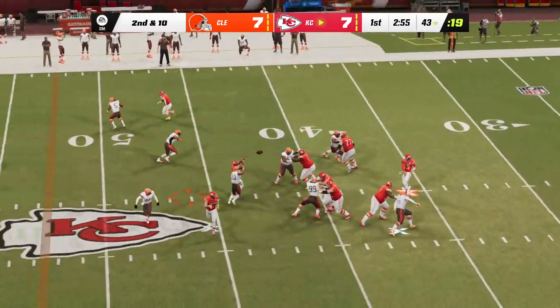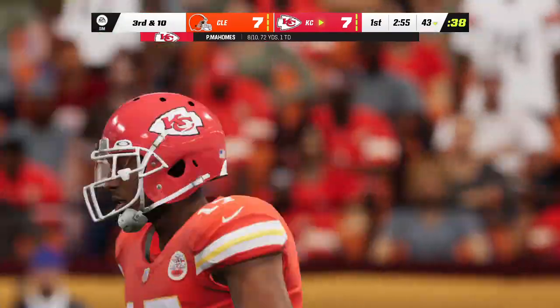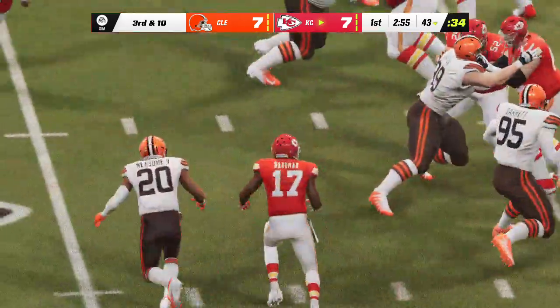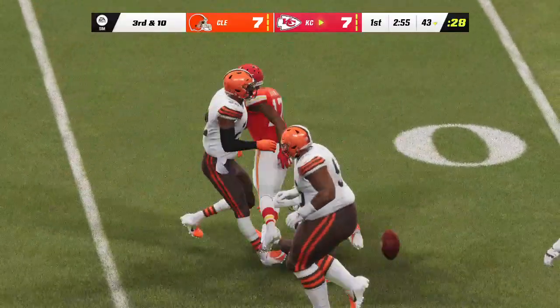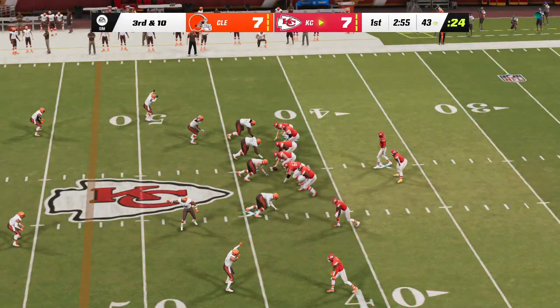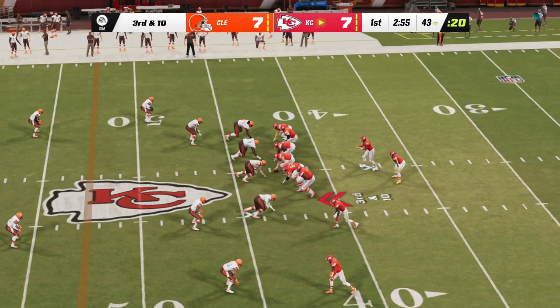To throw, it's Mahomes, and that'll be incomplete. Took a pretty good shot as he tried to pull that one in. Couldn't hang on, third down. It's another zone defense. It looks like it's open for possibilities, but they did a nice job patrolling the middle of the field and forcing an incompletion. So back-to-back incompletions, and that has them staring at a 3rd and 10.